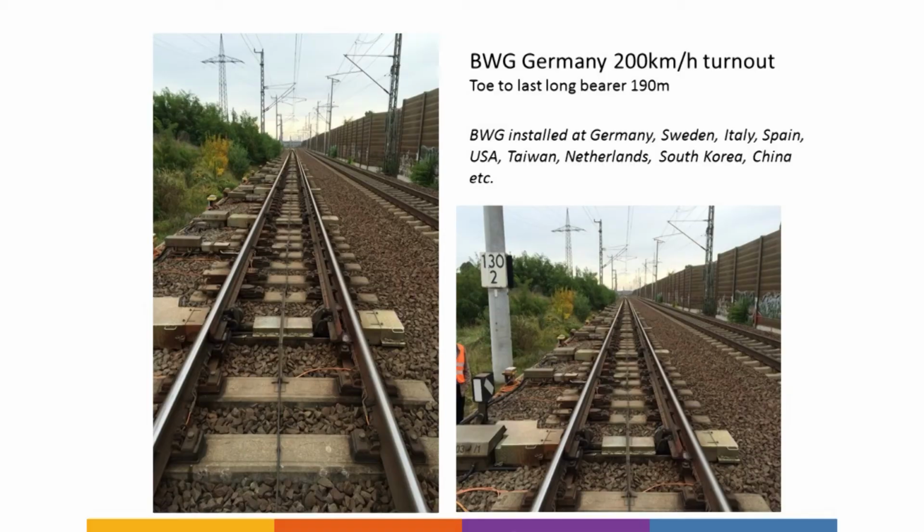So BWG Germany, this is a photo of their 200 kilometers per hour turnout. That's 125 miles per hour. They are installed in Germany, Sweden, Italy, Spain, USA, Taiwan, Netherlands, South Korea, China, etc. They have thousands of them in the world. They're very long. I can't see the crossing.